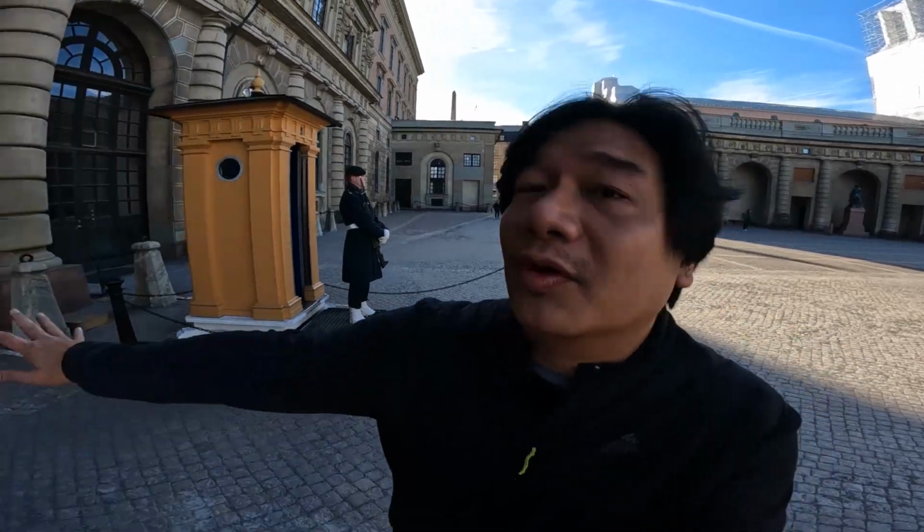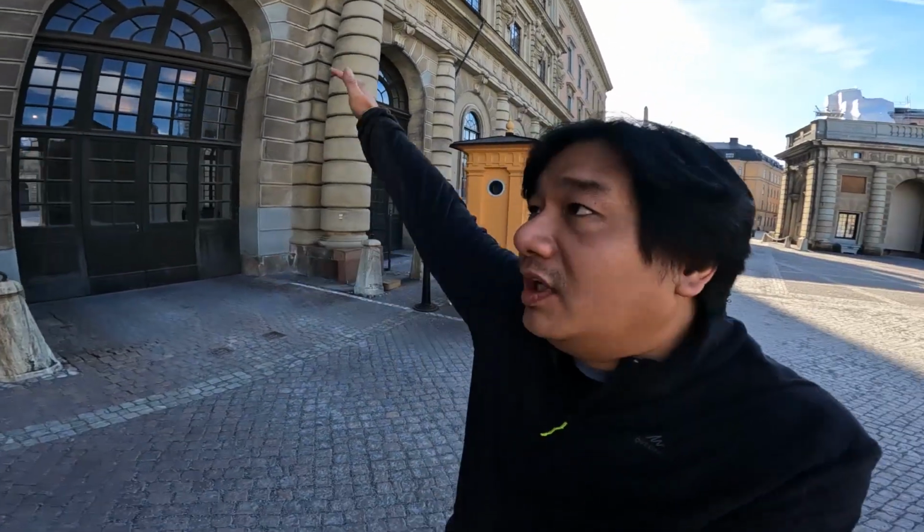So I'm just gonna walk past this handsome looking guard here, and he's been keeping really still for the duration that I've been here. And this is a guard standing outside the palace doing his guard duty. So this is probably the entrance behind me. Really nice and tall entrance, fit for royalty obviously.